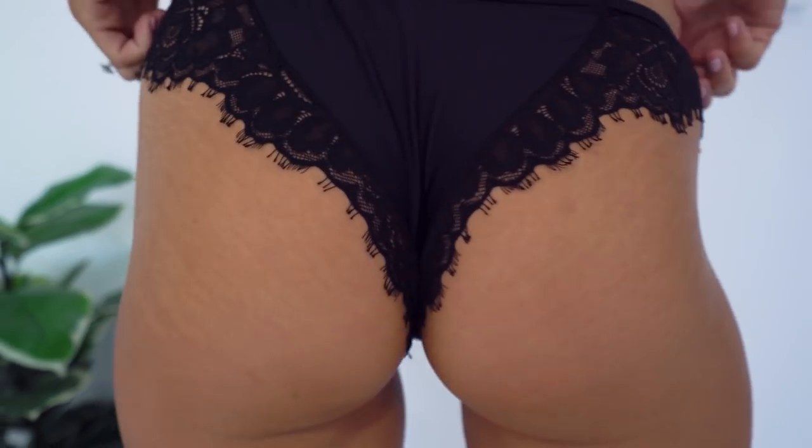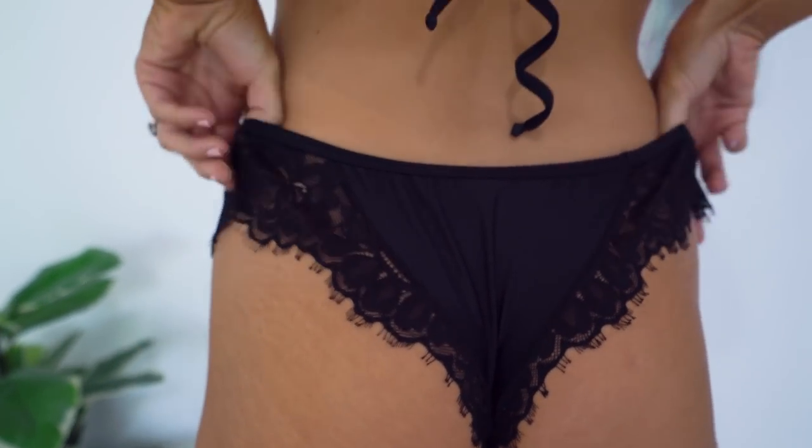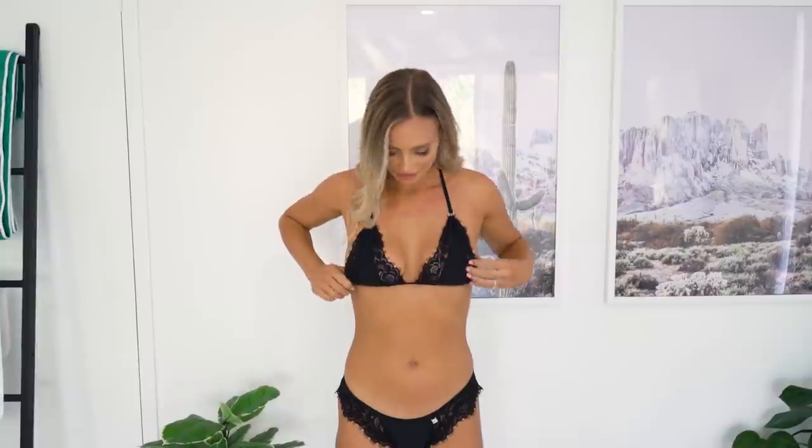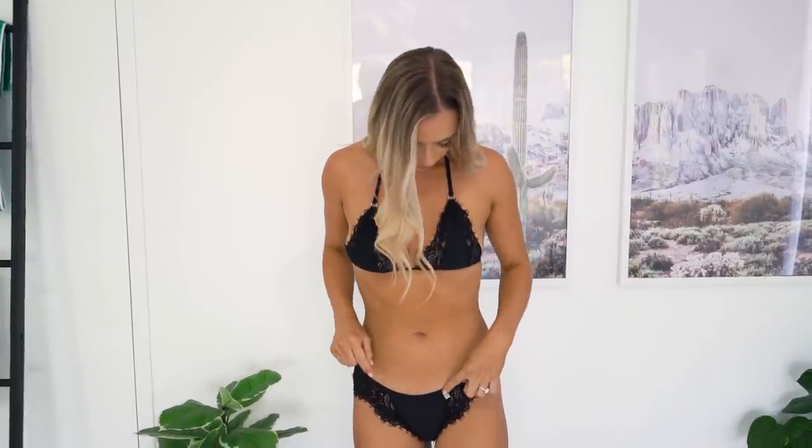Definitely a must have in the wardrobe for any party, pool party or yacht party. Or if you just want to impress your boyfriend, this is a really great bikini. The fabric is really soft and smooth, and it's got the nice little silver detailing on the bottom there as well.